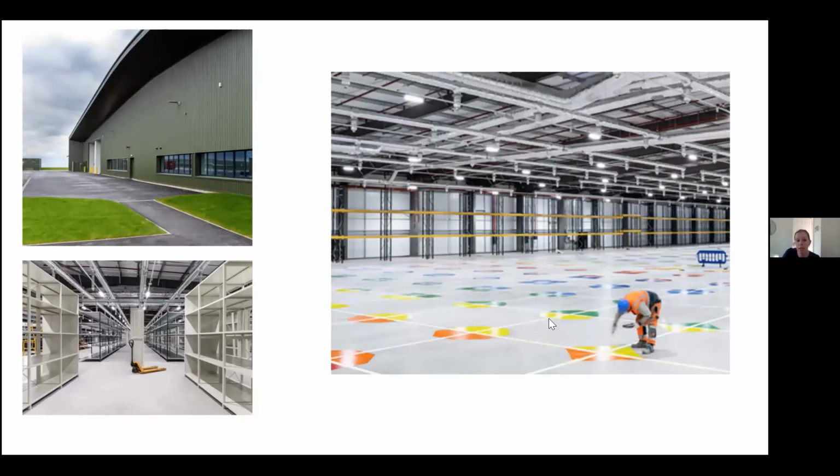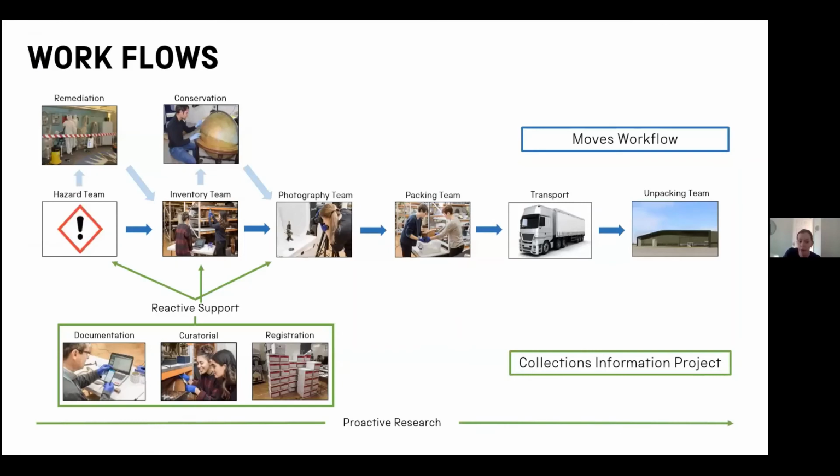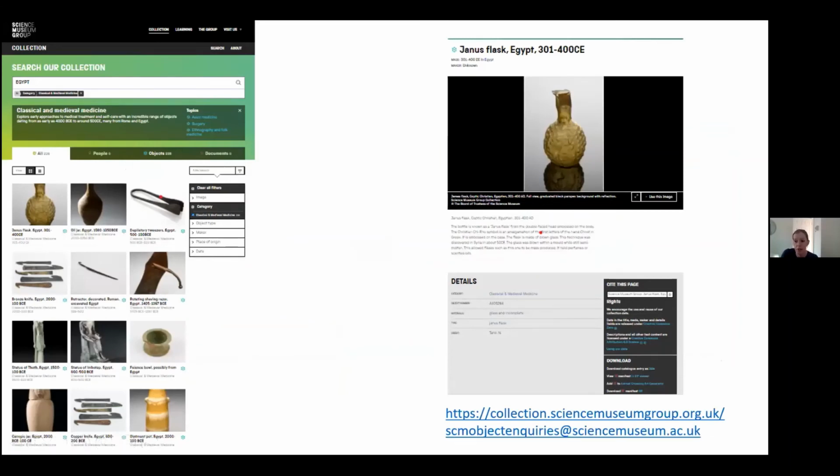As part of the project, there is a huge workflow. Every item is checked for hazards, it's checked for condition, and if needed, conservation will step in to help the objects that need it most. Each item is photographed and receives its own barcode to help with location tracking and hopefully to reduce human error in the future. It also means that for the first time, lots of our items can actually be seen. For many of them, they haven't been on display, and particularly since the first medicine galleries closed, some of the Egyptology collections have not been seen.